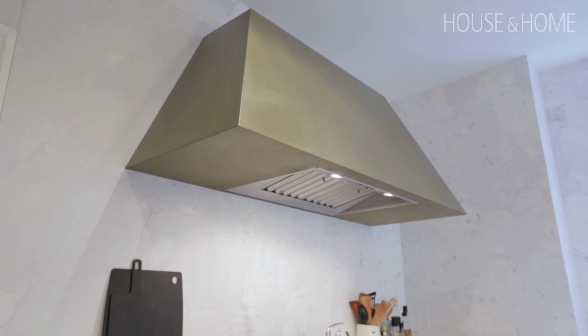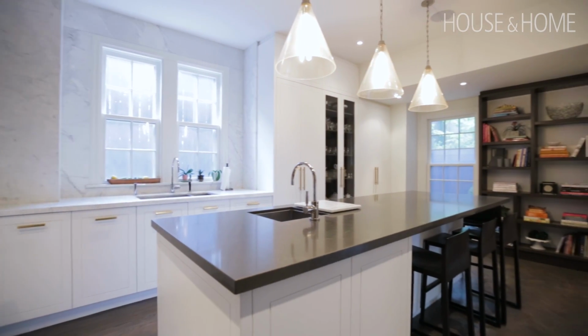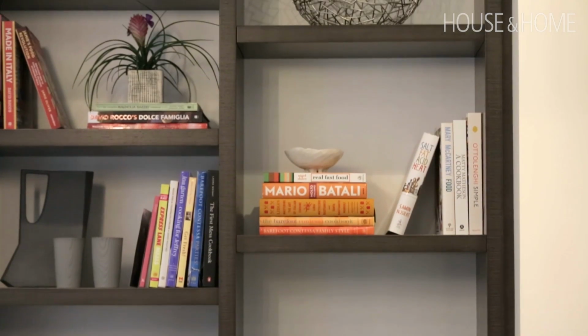It was probably the highlight of the house, and having this huge brass hood vent that really was the center of the kitchen. My client cooks a ton. She loves cooking. So having an area to house all of her cookbooks was important also. So we have a whole wall in the back of the kitchen just filled with cookbooks.